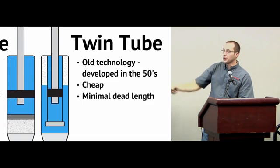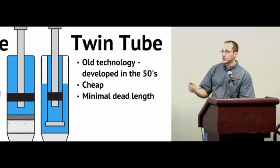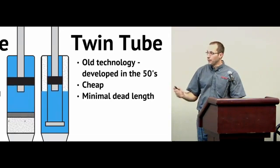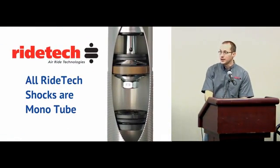And furthermore, a monotube shock doesn't build nearly as much heat because you have a much larger piston diameter. The piston diameter is about twice the size of a twin tube shock. Again, much newer, better technology. We switched about 3 years ago to all monotube shocks, and we saw immediate and definite differences in the ride quality, the performance. The durability of all of our shock absorbers is so much better than it used to be.